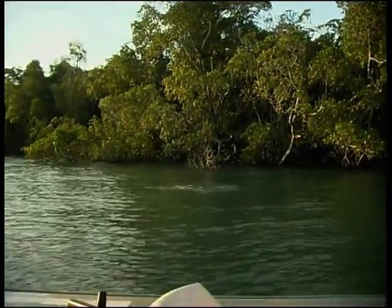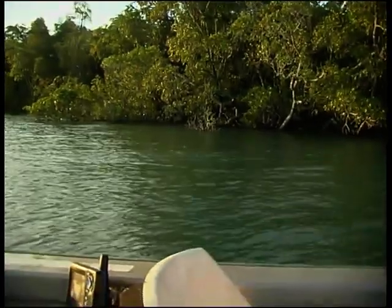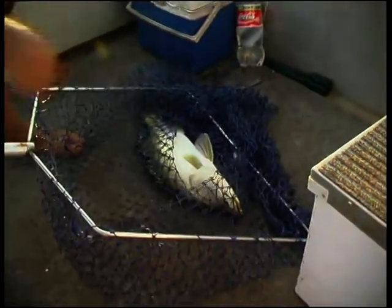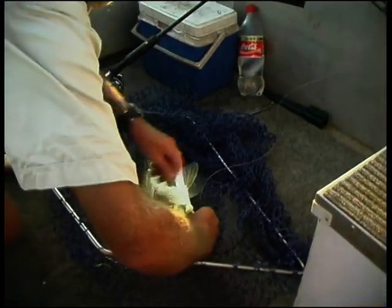Oh, nice head jump. You filming, mate? Yeah. Did you get that? Yep. Good, mate. Nice barra. He's going to do another one here. Beautiful. He's following too. Look out there. What's going on? You're right, mate. And we've got a barra. And it's a beauty. Absolutely.